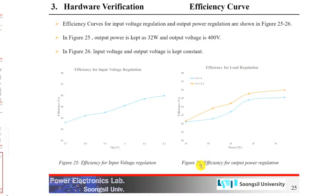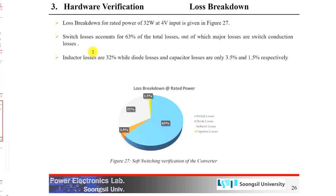Figure 26 shows the output power regulation. It can be seen that for 4 volt input, the maximum efficiency is achieved at the rated power of 32 watt, which is 85.1%, and for 4.2 volt, the maximum efficiency is 86%. The efficiency at 4.2 volt is increased due to the reduction in the RMS current in the primary side of the tapped inductor and the switch.